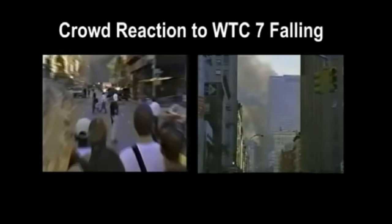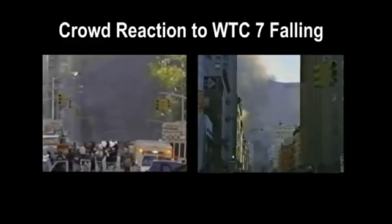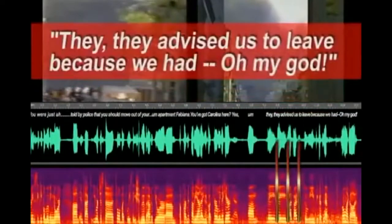Here is another street scene with the building in full view. The crowd responds almost immediately as the building starts to fall. This occurs just after the reporter says, "This is it." This is it. Oh my God. Therefore, the blasts we heard occurred seconds before the building started to fall.